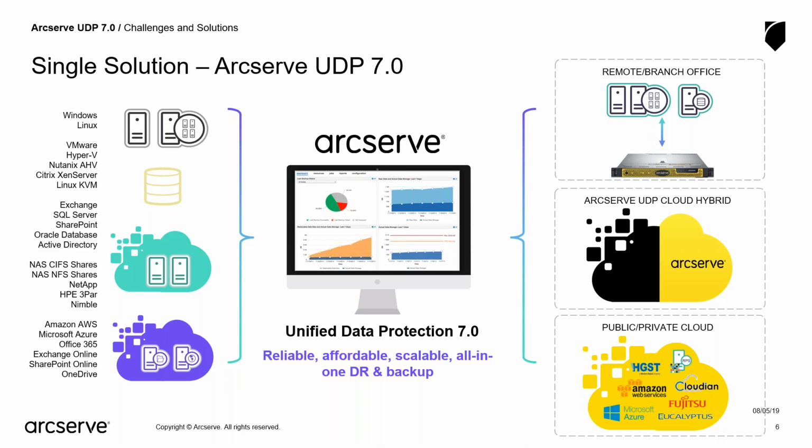Basically, what it gives you is a reliable, affordable, scalable, all-in-one DR and backup that is easy to manage, easy to deploy, and easy to monitor, so you can see how you are doing against your projected SLAs.